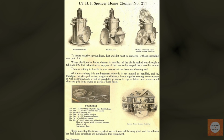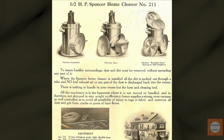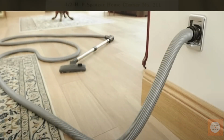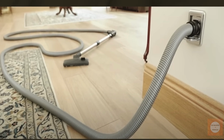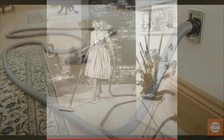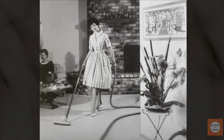Now, let's shift our focus to another bygone feature that once promised to revolutionize home cleaning, the central vacuum system. Picture a home in the 1950s or 60s, where the latest in cleaning technology wasn't a cordless stick vacuum, but a network of tubes hidden within the walls. This system, born in the early 20th century, reached its heyday in mid-century homes. Imagine the pride of a homeowner showing off their modern marvel.